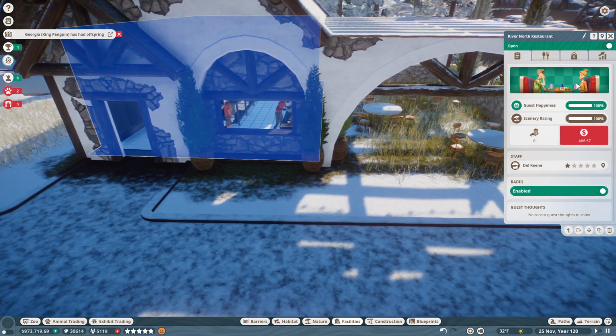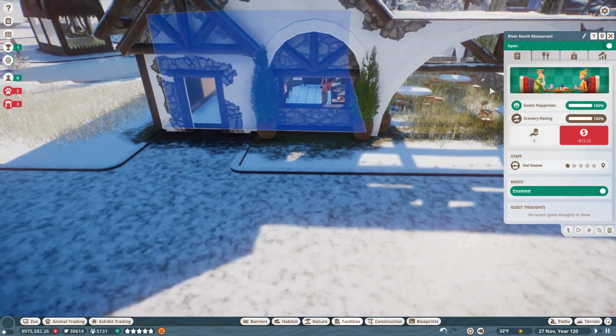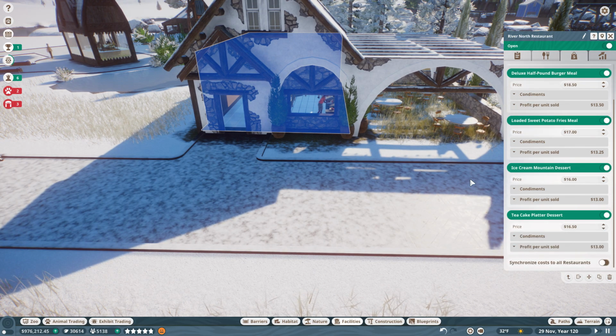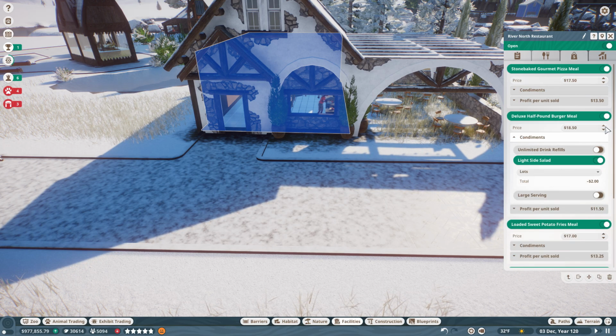And then the scenery is just stunning. Oh my, look, and now there's people preparing the food. Oh my gosh, there's pizza, loaded sweet potato fries, ice cream mountain dessert, tea cake platter dessert. What? This is really cool. You can do all sorts of condiments as well. Light salad. Oh, I'm totally serving people a side salad.